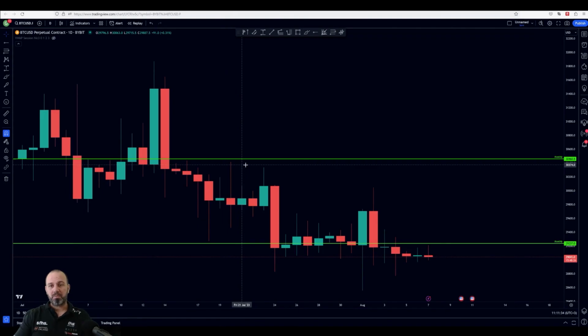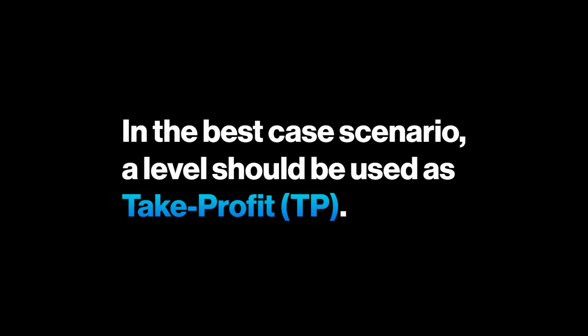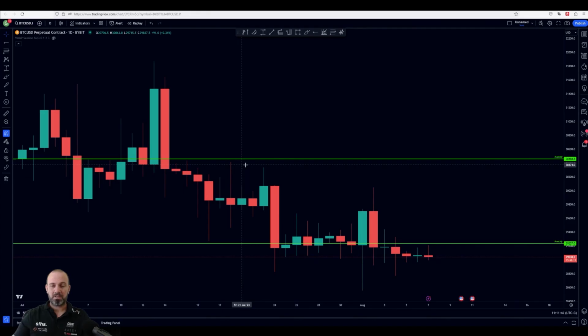If you watch this public stream, and obviously if you are in the premium levels in Discord, you know the way I like to use a level like this. So first of all, a level should be used, best case scenario, as take profit. Let's say you're in a long from this area, and the price manages to push to this area. First of all, that should be a take profit, because this is an important level to the upside. The first thing that the bulls need to do is claim this monthly, not only claim it, but flip it to support.